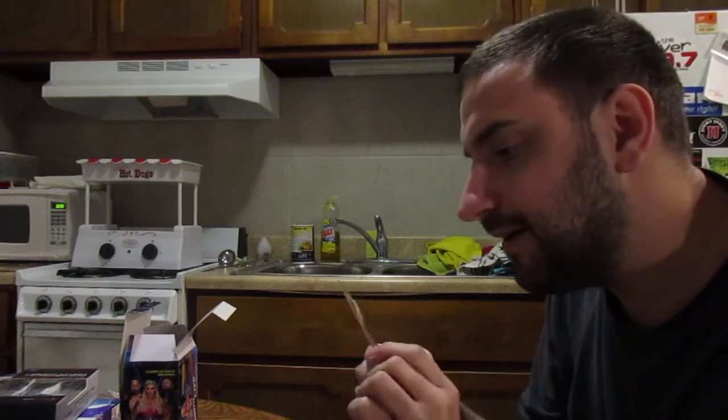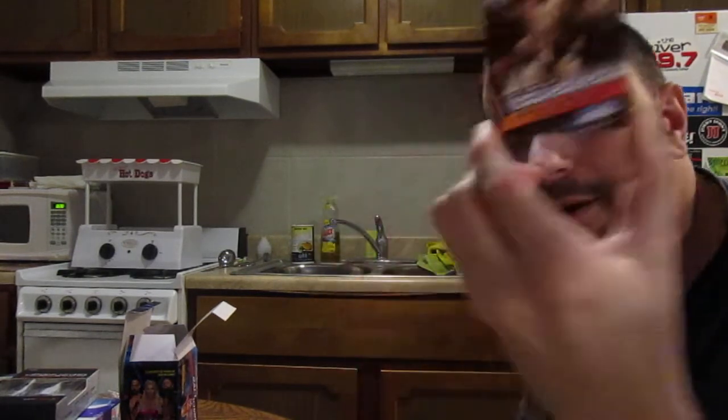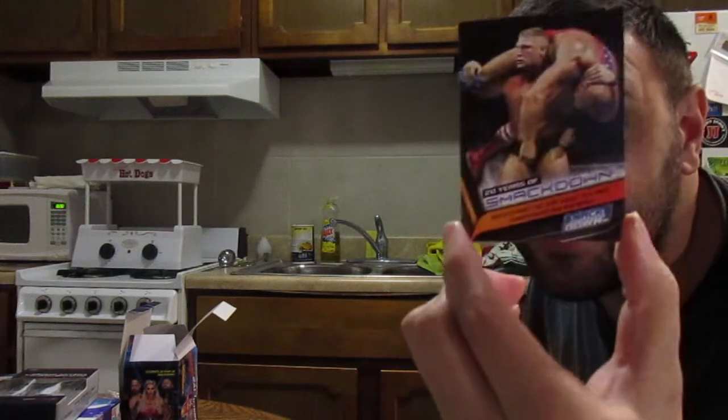And finally, for pack number 2, we have the 20 Years of SmackDown subset. This time, we have the moment of Brock Lesnar defeating Kurt Angle in a WWE Championship Iron Man match.